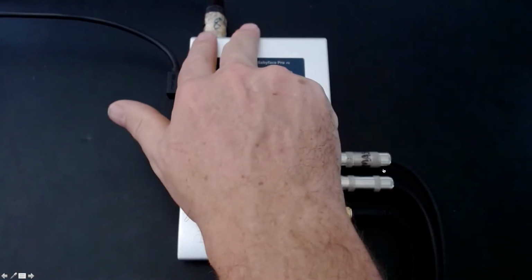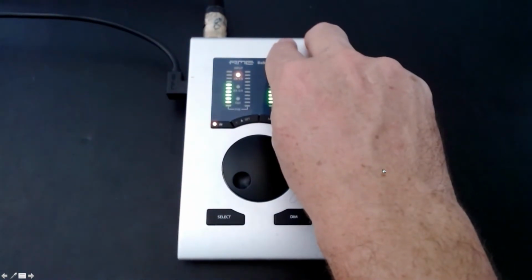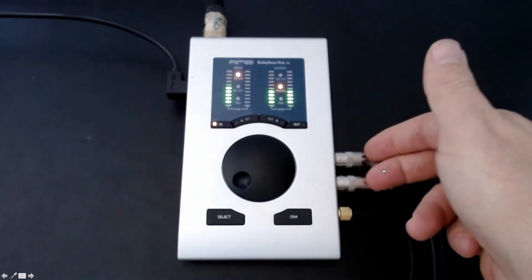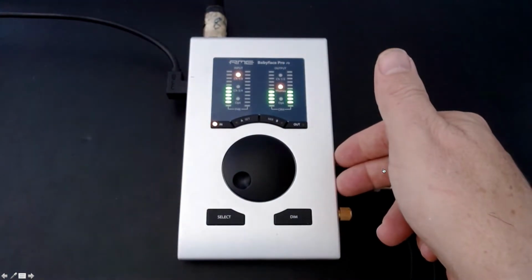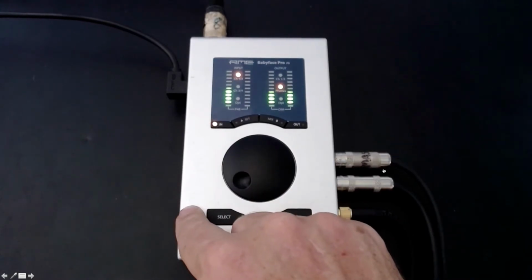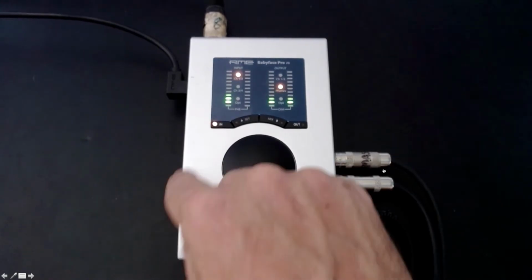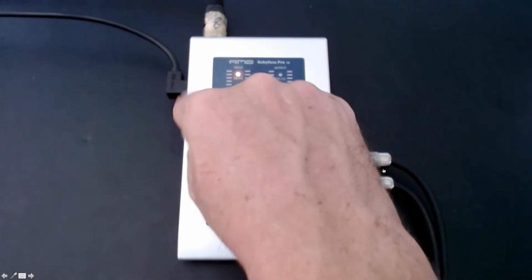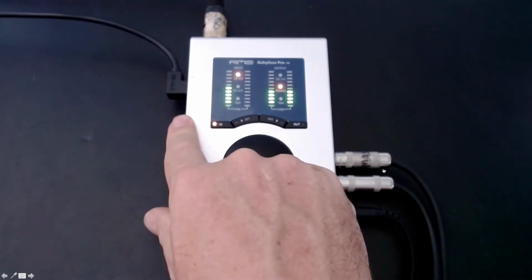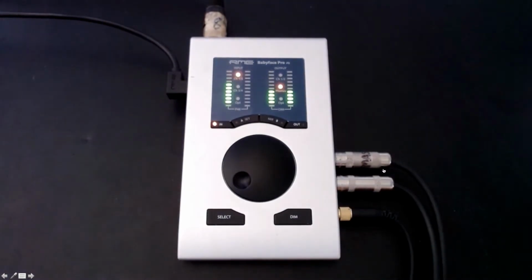Now, we have 2 mic inputs on the back, 2 balanced outputs on the back. So there's 2 analog in, 2 analog out. There's 2 analog in on the side that can be line or instrument, and I got 2 headphone jacks. On the other side, I have digital I/O in the form of ADAT and SPDIF, and I also have my MIDI, USB, and if I want to, I can use an external power supply and use this with an iPad. So what I'm about to show you is how to get around on the unit, whether I'm using it standalone or using it with the computer.